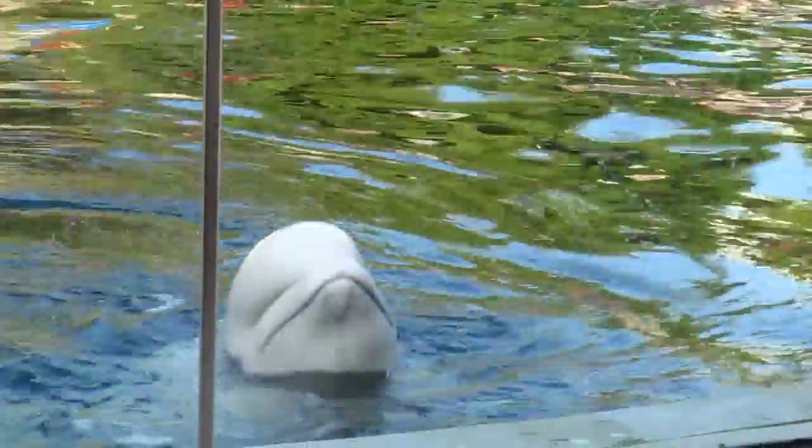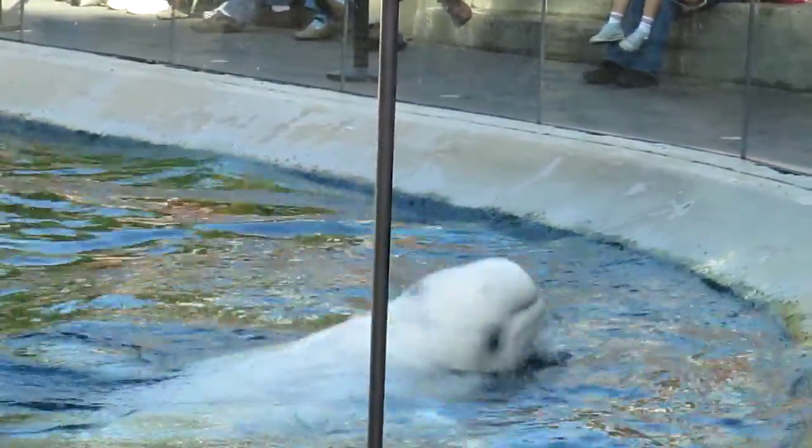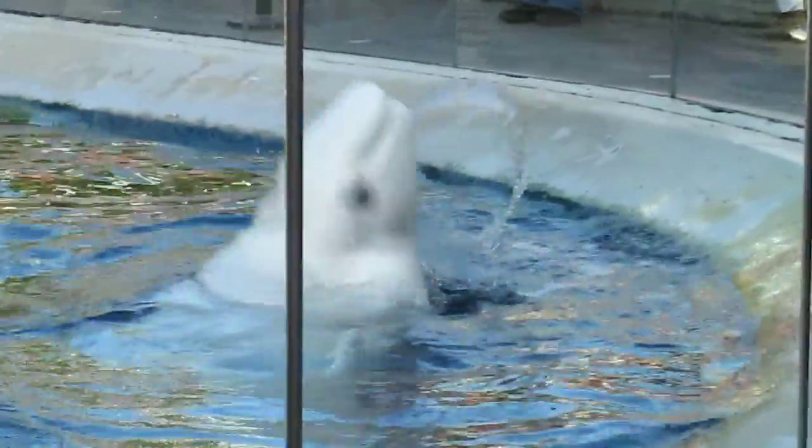Alright, she's in the middle of that weaning process. She is partly drinking mom's milk, partly getting solid food. And so that usually starts around 6 months, but it can last until the baby beluga is somewhere around 2 years old, which is pretty fantastic. And you're actually getting a little bit of spitting there. And that's actually an important behavior for belugas to do.